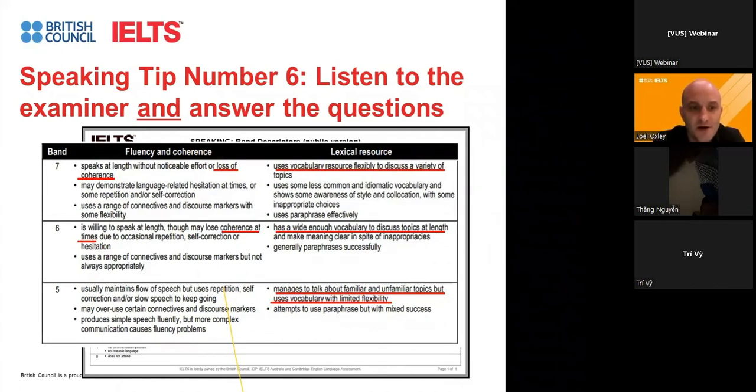So, Fluency and Coherence, number 7: speaks at length without noticeable effort or loss of coherence. Number 6: is willing to speak at length though coherence may be lost. So coherence, you could argue, is how well you're answering the question. Now, if you don't answer the question, there's an argument to say that it's not coherent. So if you're asked about your favorite book and you just talk about the advantages of reading, for example, you're not really answering the question. So you could argue that there's a loss of coherence.